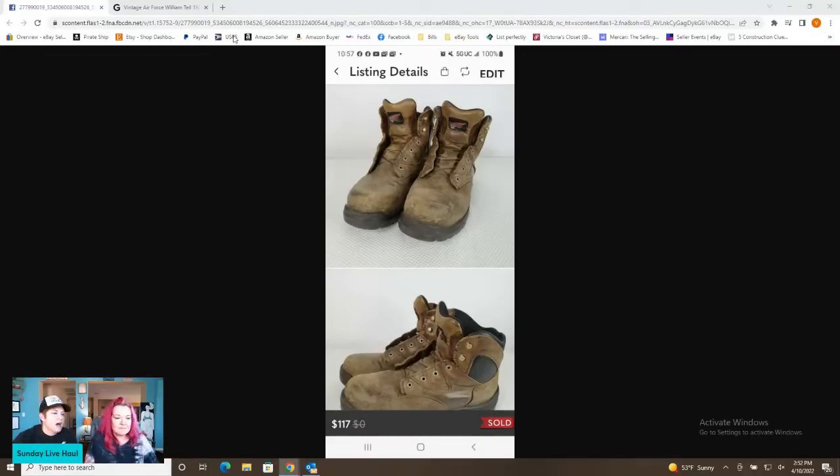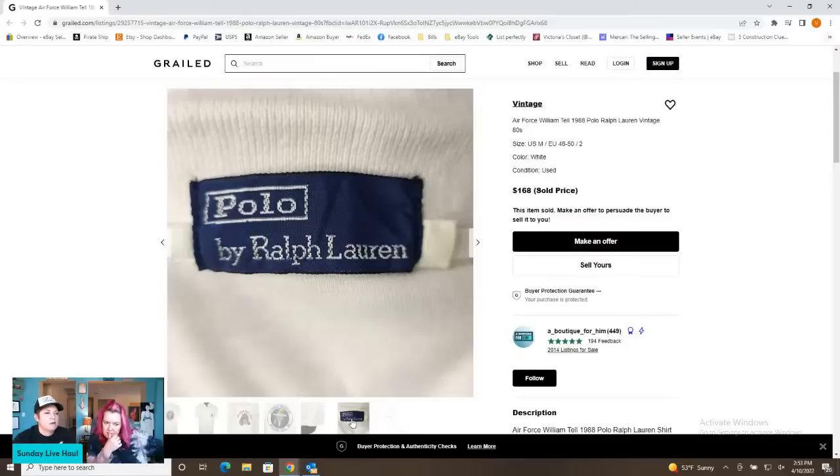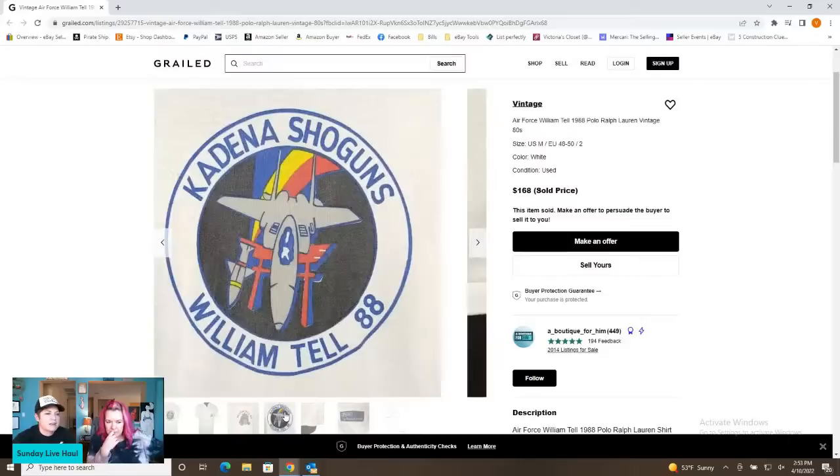All right. Last one for me, and then we'll move on to the next section, is this awesome Air Force Polo Ralph Lauren shirt. I got this at Buffalo Exchange, I think in California. It was the one where I got a whole bunch of really good vintage stuff. And they said, had we come two weeks earlier, we would have been out of luck. Anyway, I picked this up because I could see it was a vintage Polo Ralph Lauren shirt, and I think it was made, not customized.